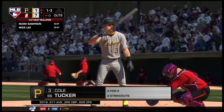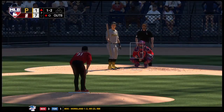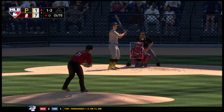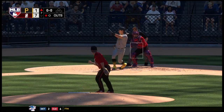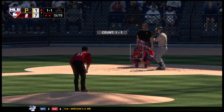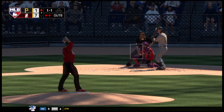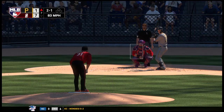The bat. Digging in now, Cole Tucker. 0 for 2 for him to this point. The 1-2 is swung on and missed. He got him. To the plate now is the designated hitter, Kevin Newman. He's working on a 1 for 3 thus far. The 1-1 is looked at for ball number 2.